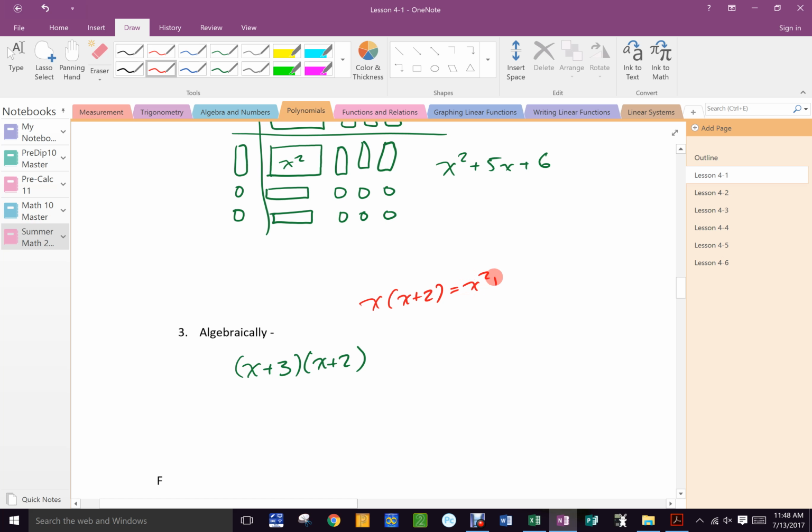It would be x squared plus 2x, yes? Okay. And if I had 3 times x plus 2, what would the answer be? 3x plus 6. What do you see right there? Like terms. 2x's and 3x's make 5x's.